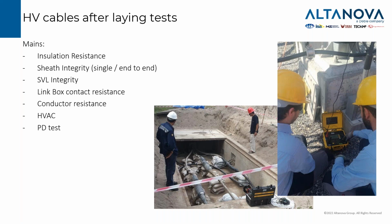So, once the long process of cable installation is concluded, there are some main tests that are commonly used by utilities or final customers. We can start from simple insulation resistance. We check the integrity of the sheaths. We can check the integrity of the surge voltage limiters. We check as well the contact resistance inside our link boxes, together with the conductor resistance of the whole HV cable circuit.